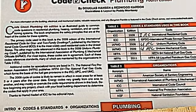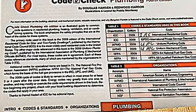This is the 2009 International. We're going to be using the International Residential Code, which is basically for 1 and 2 family dwellings. Now, in the real world, we're going to be using the International Plumbing Code for about everything. We also have the UPC, the Uniform Plumbing Code, which we'll also talk about.